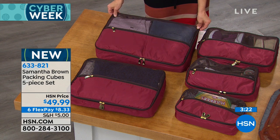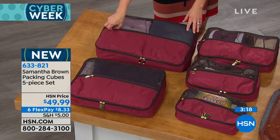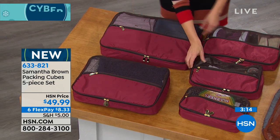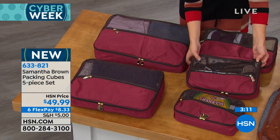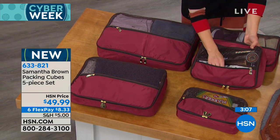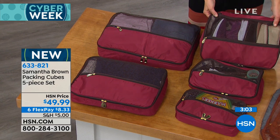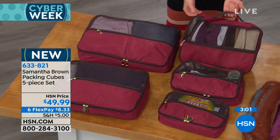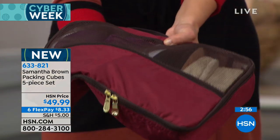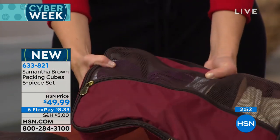Look at the construction of these pieces. They're brand new packing cubes. They've got a nice mesh half, and then a bottom pocket. Every single one has an extra pocket, so you can put things like my brushes and flat iron, combs and makeup brushes here. This is just perfect for shoes. Each one has a handle. They weigh absolutely nothing, so they won't add any weight to your luggage. All they do is help you keep organized.